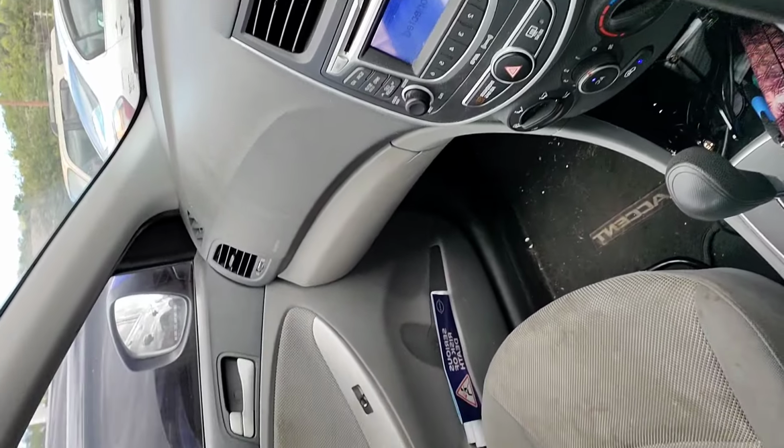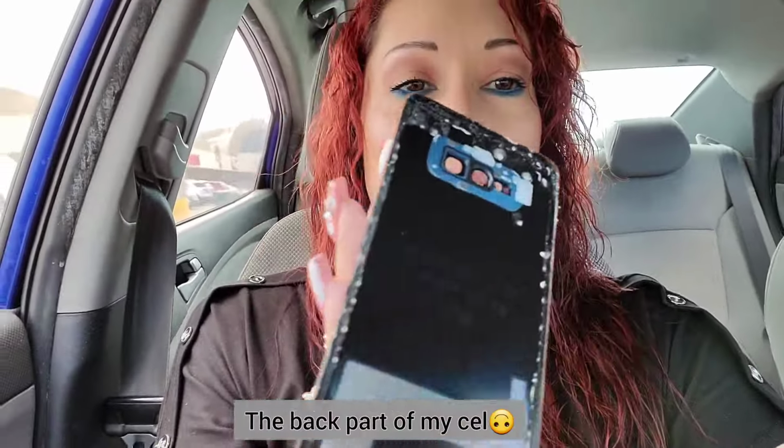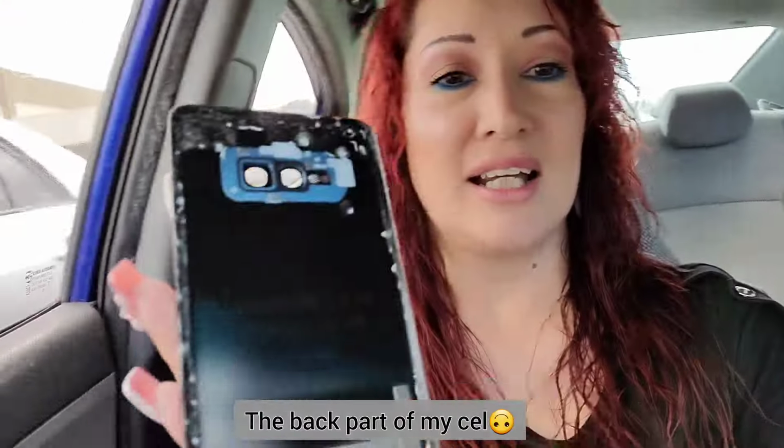So I want to see what's new in this phone, this camera, this came off completely. Came off the back of the thing. It completely came off the back of the thing. The fuck.